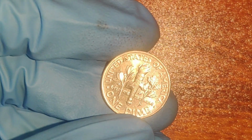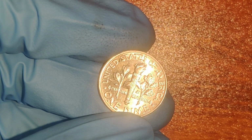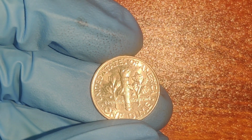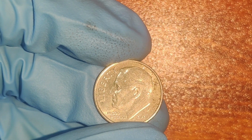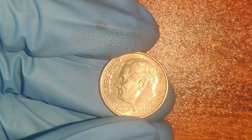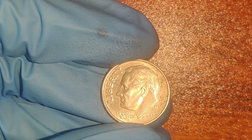If you're lucky enough to have one in your collection, you might just be sitting on a small fortune. So, what do you think? Could your spare change be worth millions? The 2020 D dime is a perfect example of how something as small as a dime can hold incredible value. Whether you're a seasoned collector or just starting out, always keep an eye out for those rare and valuable coins. They could be hiding in plain sight.